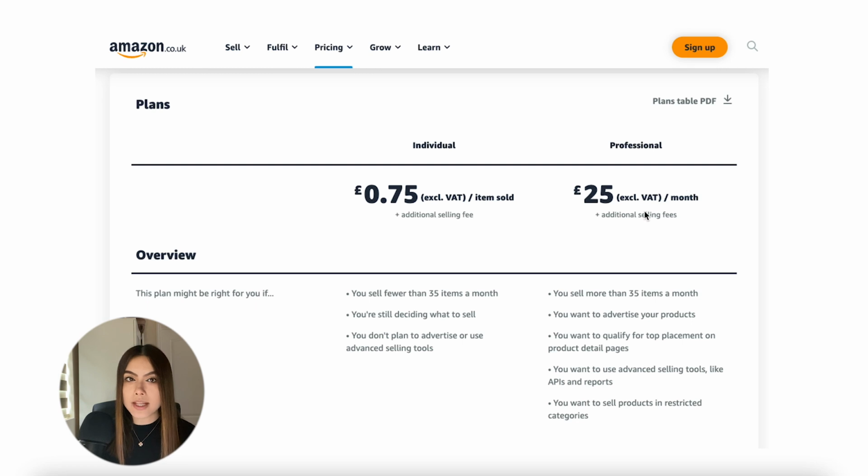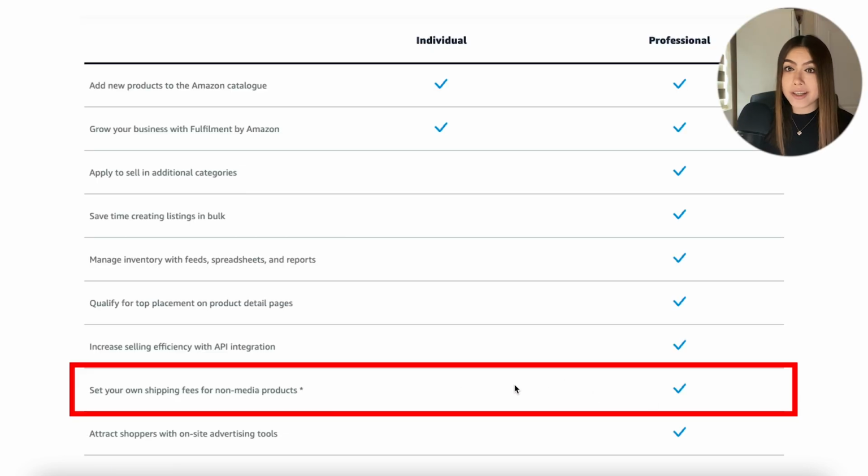Firstly, there's 2 Seller Central selling plans, which are the individual and professional seller plan. Now, individual is free, but you'll be charged per item sold, while professional is about $30 per month, which gives you access to more features. Now, as a POD seller, you have to select professional because you need to set shipping profiles, and you probably want to integrate with a provider as well. And both things you cannot do on an individual plan. So unfortunately, that's a non-negotiable.